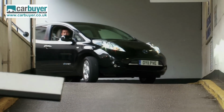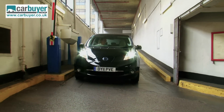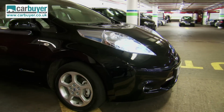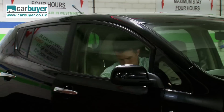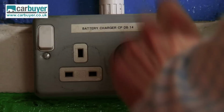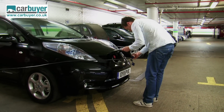However, as with all electric cars, the biggest problem is the range. Nissan says the Leaf will do 109 miles, and even then, you'll do well to achieve that. And when you do run out, you just can't pull into a petrol station to fill up. What's more, a full charge from the mains takes up to 12 hours. And while you can fast charge in half an hour, sites where you can do this are few and far between.